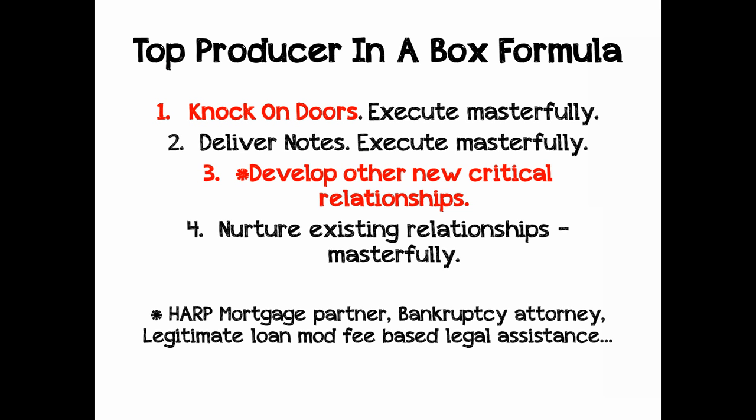10 out of 10, they will open the envelope and they will read the message, right? And that's pretty high. That's pretty high delivery and open rate, 10 out of 10, right? So, again, top producer in a box: knock on doors, execute masterfully, deliver notes and letters, execute masterfully, do it right, like I just said. Right? And there's even better ways. You can test. You can say, hey, Chris, I got an envelope that looks like a birthday card, the more square kind that's like yellow, and I folded the letter up and I stuck it in there, and I got everybody to open it. Oh, great. That's smart. Right?